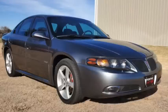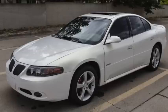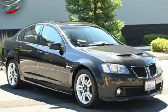In 2004, the SSEI was replaced by the GXP, and the supercharged V6 was replaced by a 4.6-liter V8 with 275 horsepower, making it a high 14-second car capable of speeds nearing 150 miles an hour. But 2005 would be the last year of the Bonneville, being effectively replaced by the G8 in 2008, just a couple of years before Pontiac itself was discontinued.